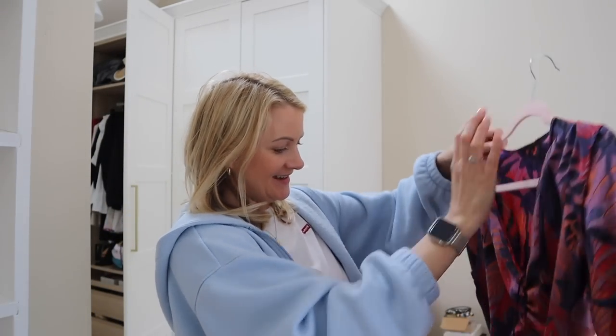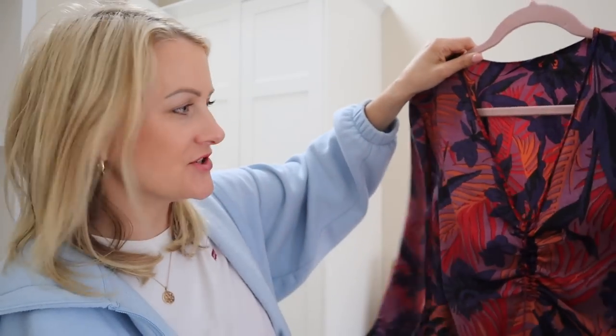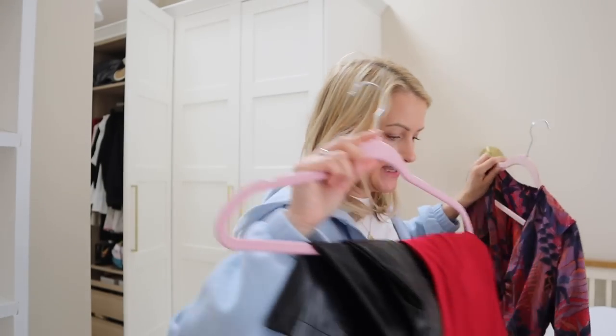Wish me luck. We are a quarter of the way through. I love this. Anyone else find their clothes are always just inside out in the wardrobe? I don't know how that happens. I think it's because I wash them inside out and then just put them away like that. But yeah, lots to get through.